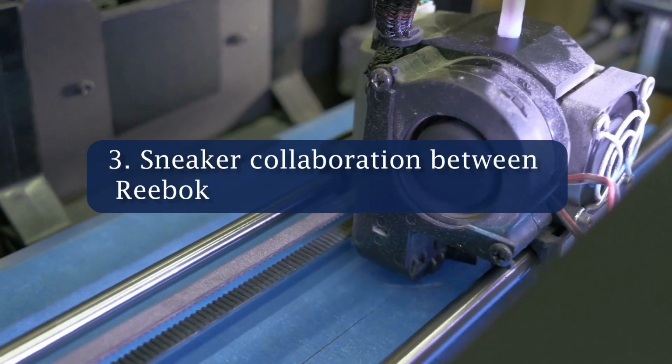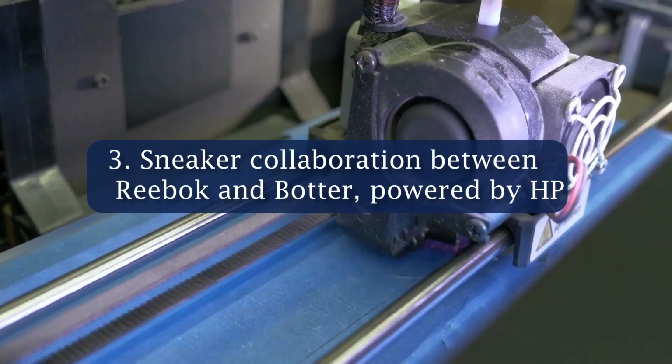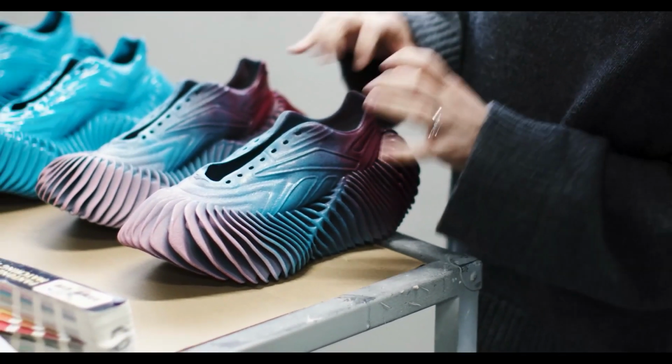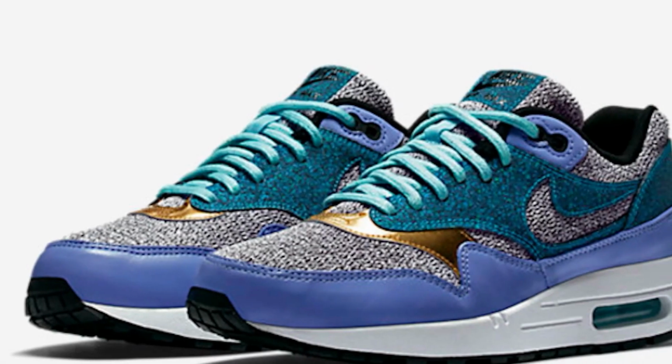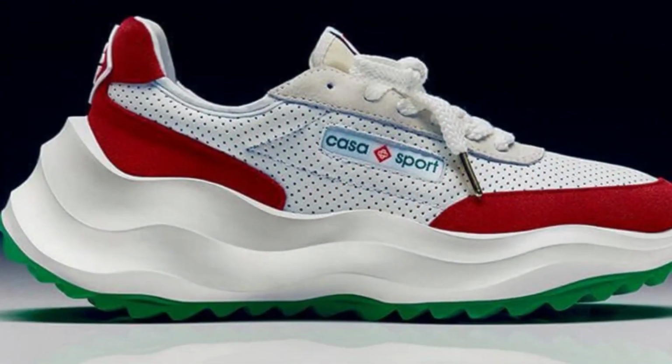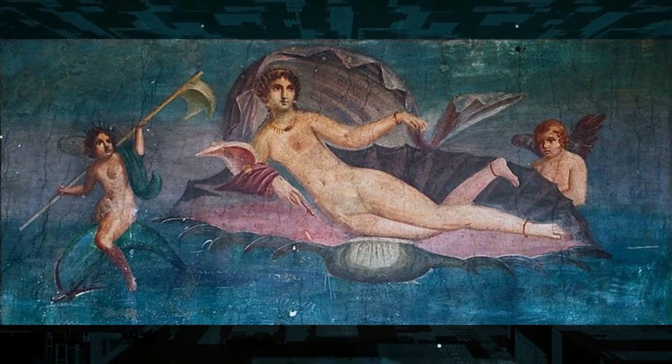Number 3, sneaker collaboration between Reebok and Haute, powered by HP. Friends, what about wearing sneakers that are based on a mythical sea creature? Let's take a look at these colorful, eye-catching shoes that allegedly took their design cues from a sea snail, a creature that the Greek goddess Venus allegedly used to comb her luscious locks.